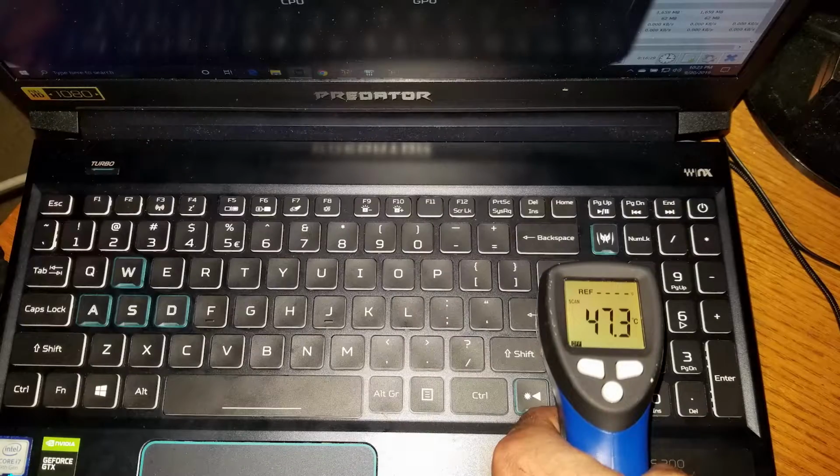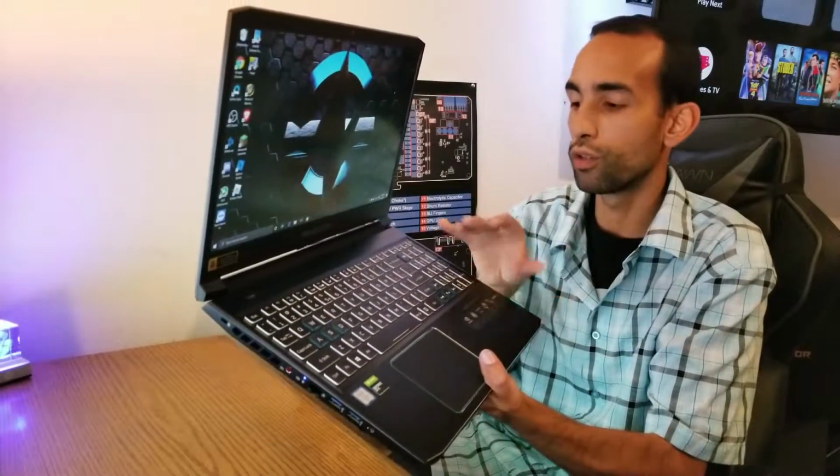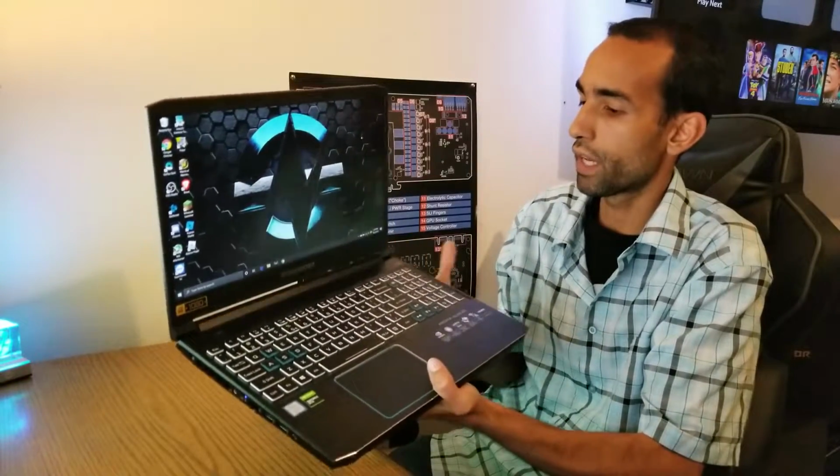However, they have a turbo button up here in the top left that you can hit, but it's only on power. You cannot run it on battery. If I try to hit it while running on battery, it's going to tell me that I can't do it.